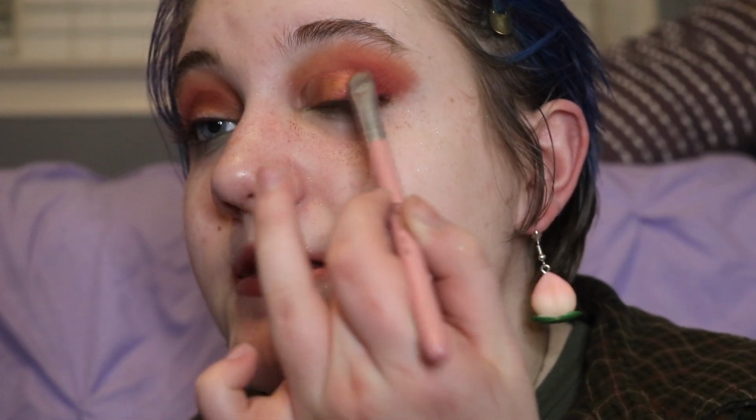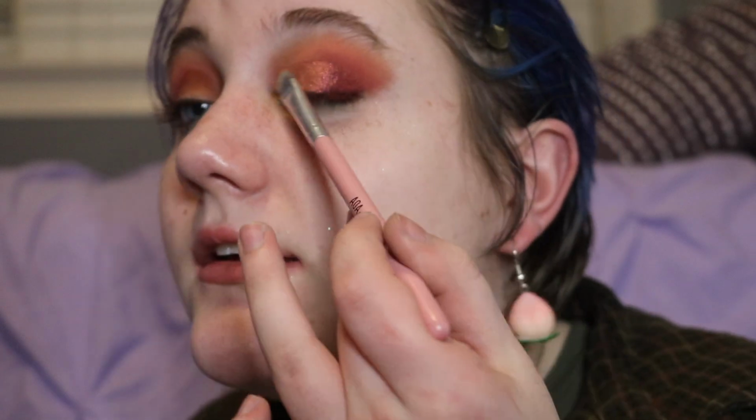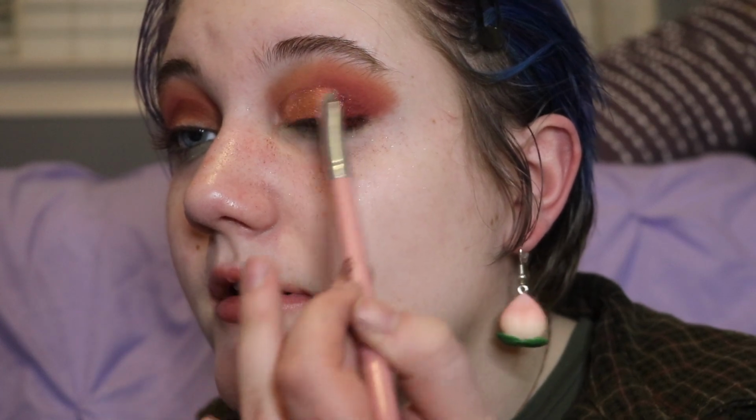Looks good too. Now I'm taking the shade Nebula, the shade that the palette is named after, or the palette is named, I don't know. The shade that is the same as the name. And you can see, that's very pretty. I definitely do not have a shade anything close to this in my collection. It is very unique. And I'm just putting this on my lid. There's another peachy shade that we'll use in the inner corner later.